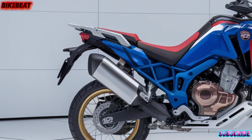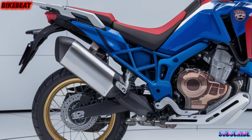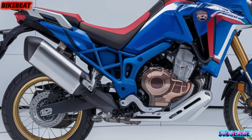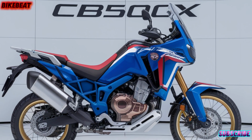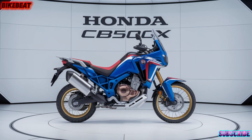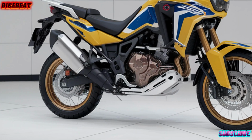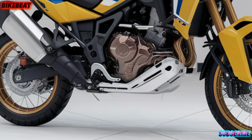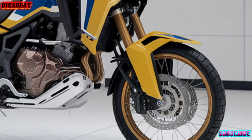Let's talk about that engine, still a 471 cc parallel twin, liquid-cooled, double overhead cam. But for 2026, Honda's retuned the ECU and worked on the throttle response, particularly in the low to mid-range. Power output is a familiar 49 horsepower at 8,600 RPM, and torque is now rated at 43 Nm at 6,700 RPM. On paper, those numbers might not turn heads, but in the real world, especially in urban and twisty riding, this engine shines. It's smooth, eager, and surprisingly flexible. You can short shift and cruise lazily, or rev it out and have some real fun.